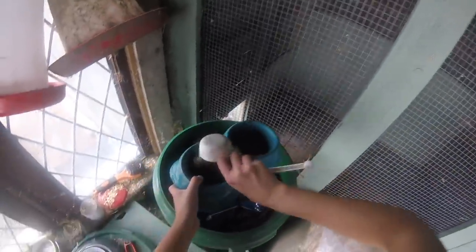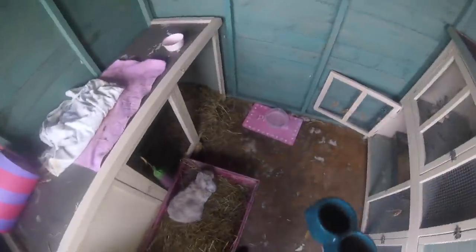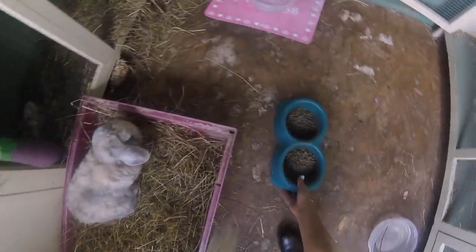Okay, and so finally it is on to the bunnies and it's time to feed them. So firstly I get Big Bunny's bowl, and she has this double bowl, and the reason she has that is because she is elderly and we do struggle to keep weight on her, so she gets quite a bit of food because, at her stage in life, she's really struggling with that weight.